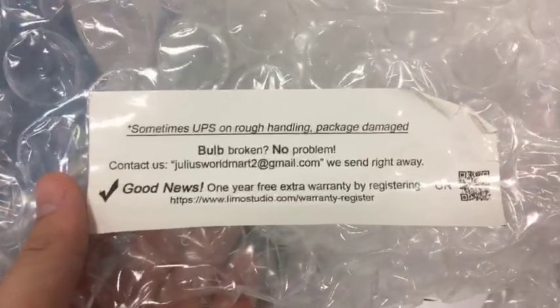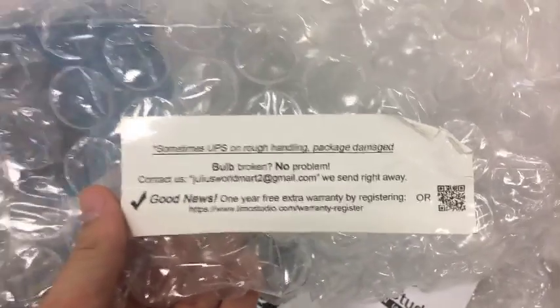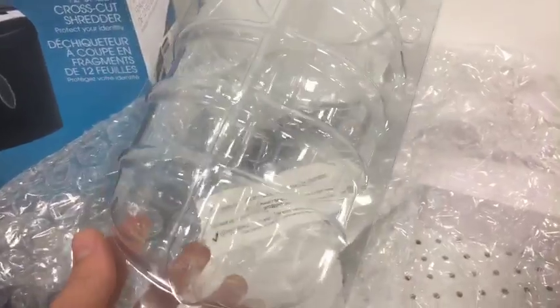Bulb broken, no problem. Contact us and we'll send one right away. So that looks like they also give you a free 1-year warranty on it as well. Not that you really need a warranty for something like this. It doesn't have any moving parts. But that's kind of nice. If you get a broken bulb, it sounds like they'll just send you one right away.